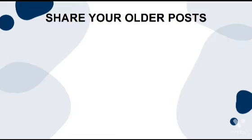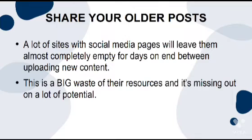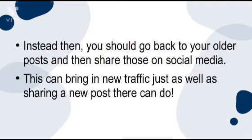Share your older posts. A lot of sites with social media pages will leave them almost completely empty for days on end between uploading new content. This is a big waste of their resources, and it's missing out on a lot of potential. Instead, then, you should go back to your older posts and then share those on social media. This can bring in new traffic just as well as sharing a new post there can do.